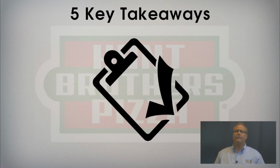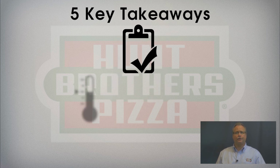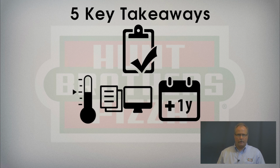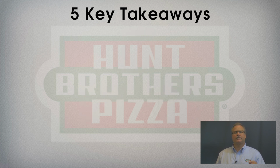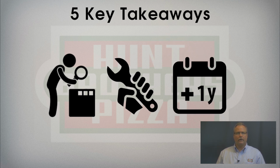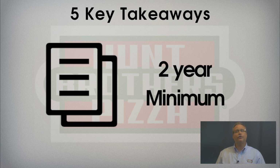Certain records have to be maintained under sanitary transportation. First is your temperature logs. Either paper or electronic, they must be kept for 1 year. Secondly is your inspection and maintenance logs. They have to be kept for 1 year as well. And finally, your training records. They must be kept for a minimum of 2 years.